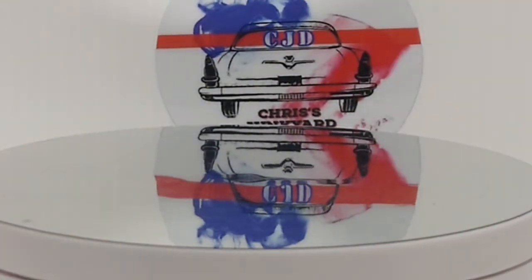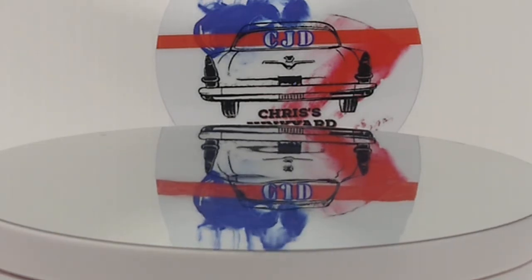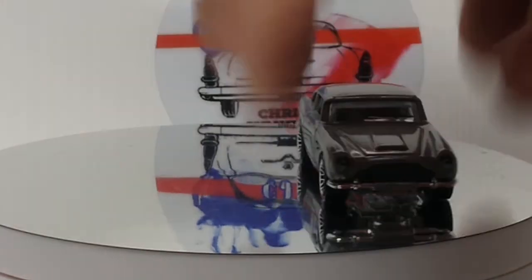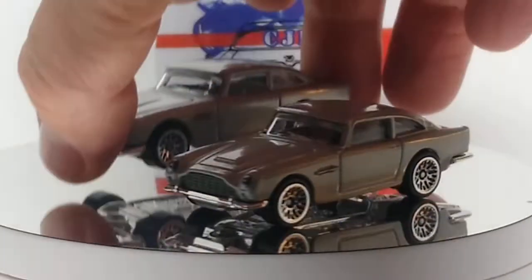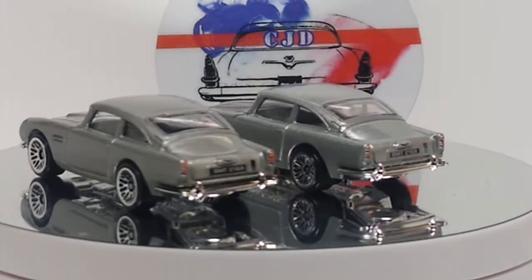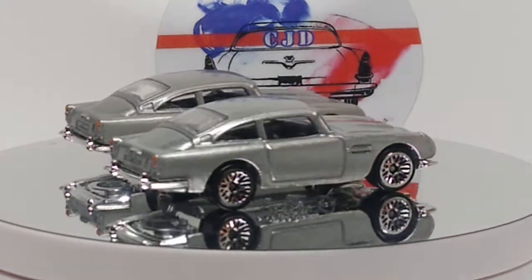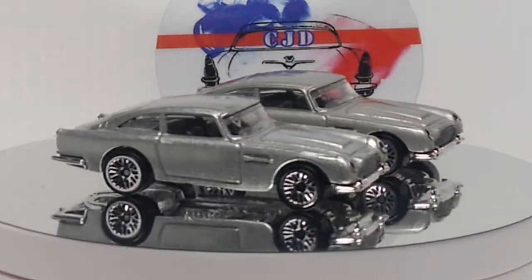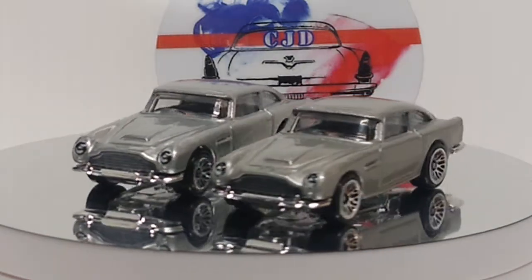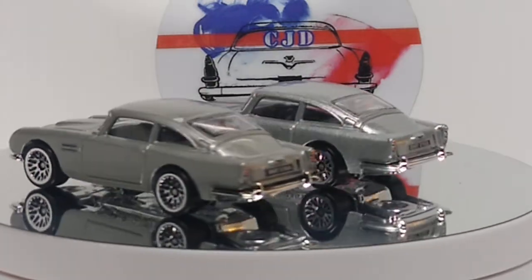Next up, we got some Aston Martin. What year was these? 63, I think it was. DB5s. So I got two of these. They're the same from that Goldfinger, but it is a paint variation. One is very metallic silvery. The other one's more like a dark silver with not much metallic in it. But everything else is exactly the same. The grill, I think, is a little darker in the gray one, too. The dark silver one.